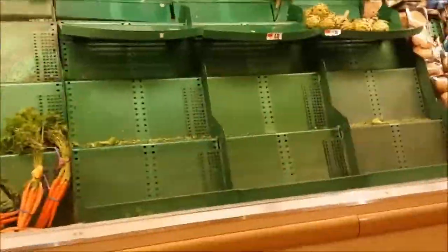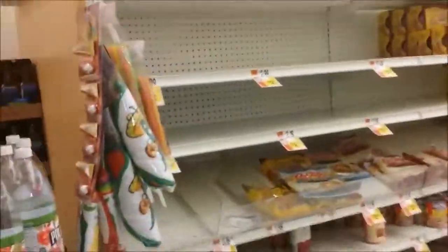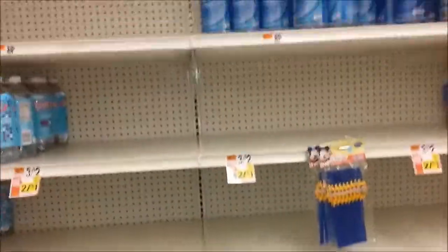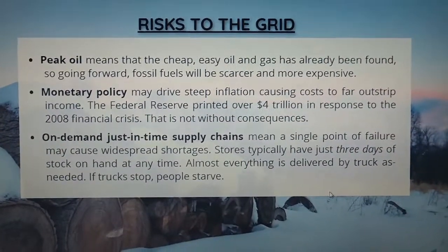When we have any sort of a crisis, that 3 days of stock on hand could turn into 3 hours of stock on hand because people are rushing out to buy things like food and generators and things like that. Anytime you see a big snowstorm coming, you can witness aisles go completely empty in grocery stores, and so if you have a major crisis where trucking stops and you don't get new deliveries, well, we could run out of almost everything within a day or two. And so that's another really big risk.